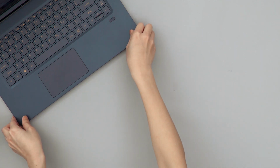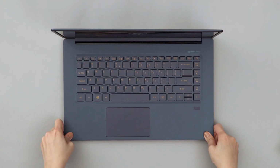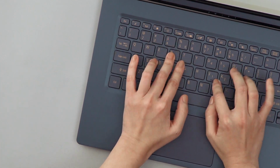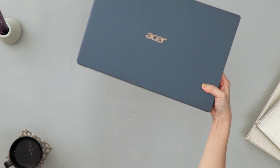Maximize your capabilities and minimize your burden with this ultra-portable laptop. Travel lightly but fully equipped. Less weight on your body and less weight on your mind. Acer Swift 5.